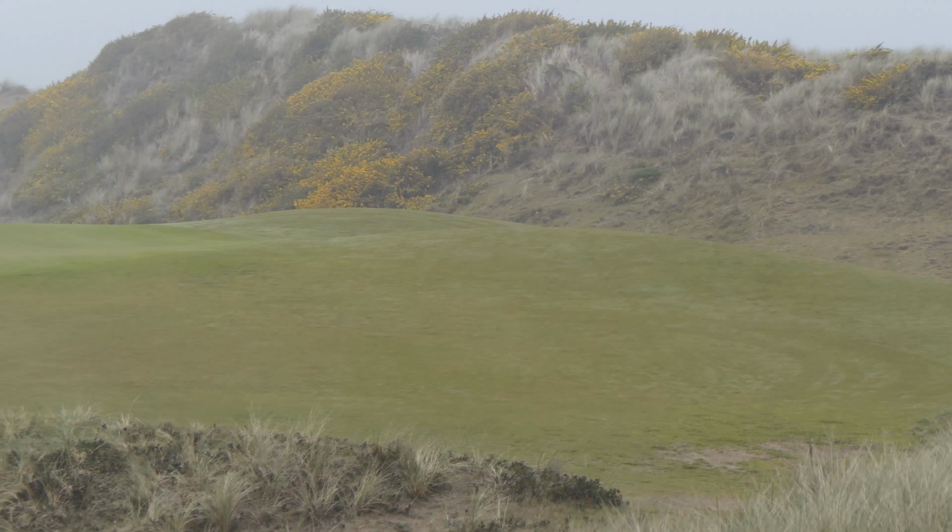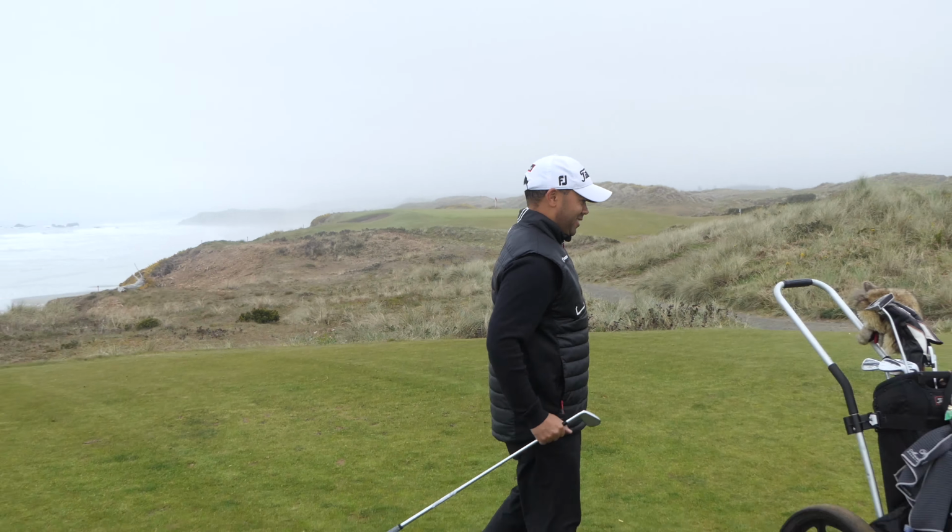Whoa! What the? Chipping a putt. Dude, man.